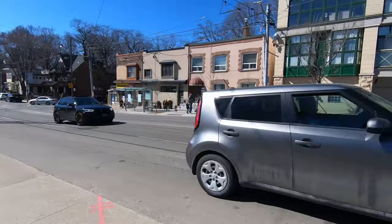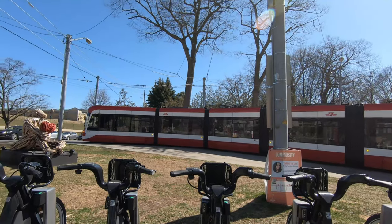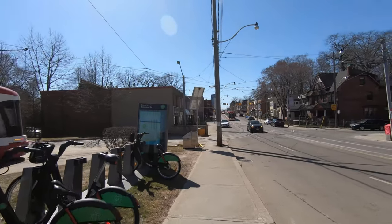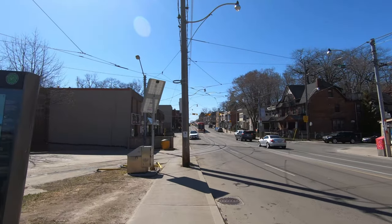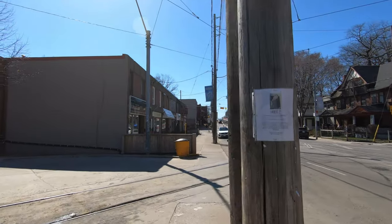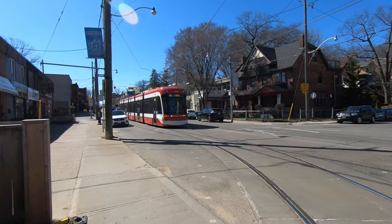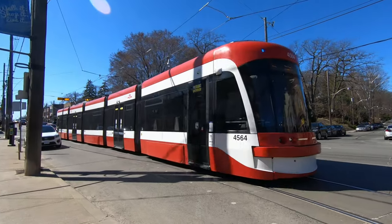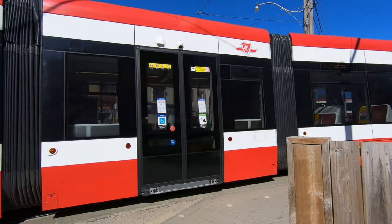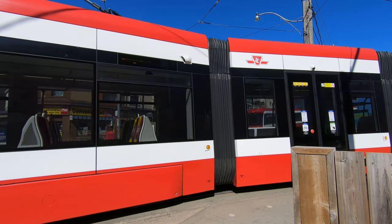The streetcar has just started to move. It's going to start its route from Neville Park, and it's going to go all the way to Long Branch. And you can see there's another streetcar coming. The streetcar is going to turn here. And the other one just started its route, the 501.